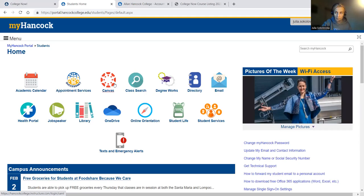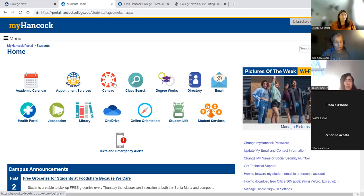All online classes are taught through Canvas. For other instructional modalities, like in person, not necessarily. They might use Canvas, might not. It's not a requirement for them. But for distance learning, yes.